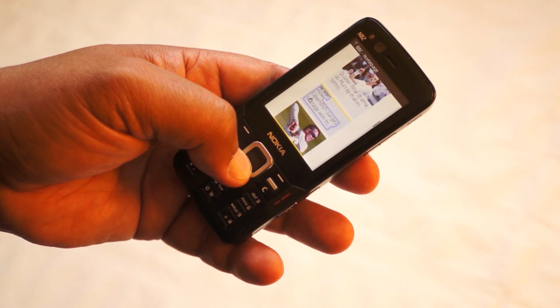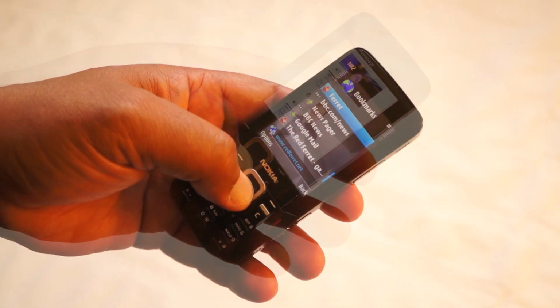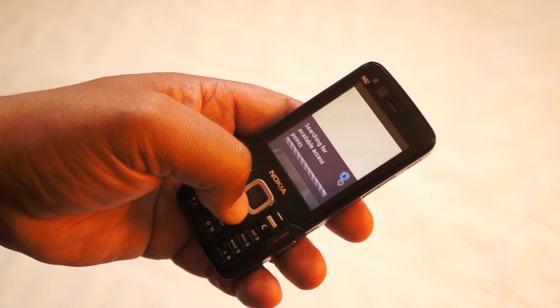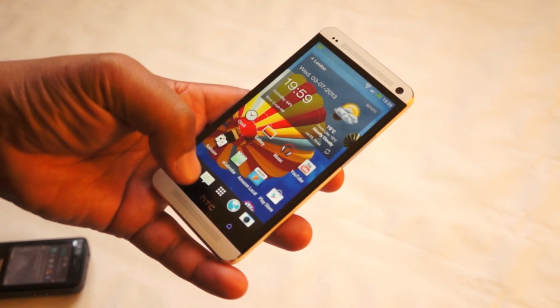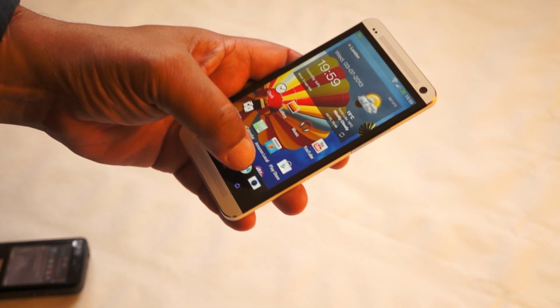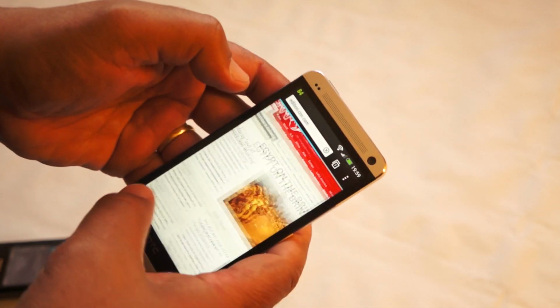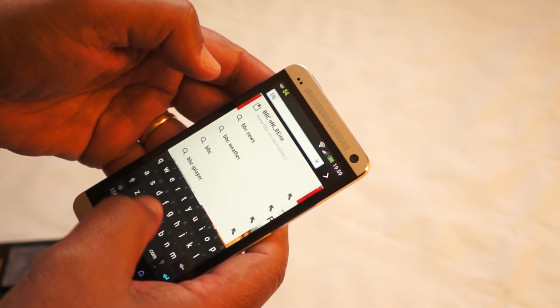But here's the BBC homepage, suitably Symbianized. I think we can safely say that surfing on the Nokia is a pain. HTC, you know what you're going to see, don't you? Press the button. The BBC. Oh no, CNN, sorry. Apologies to the BBC.